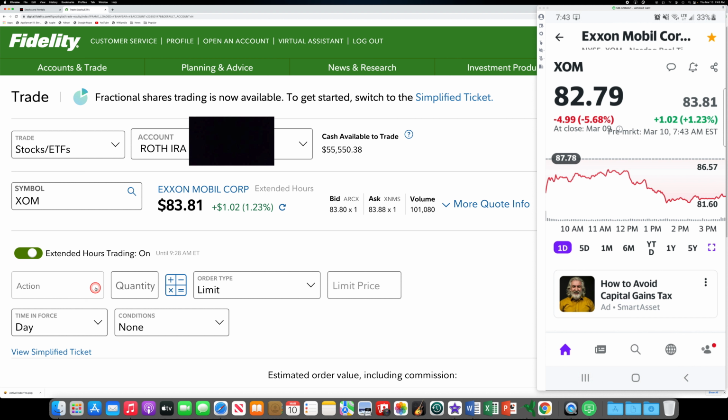So action, we're going to go here. We're going to say buy. Quantity, I just want to do one. Order type, it says limit. When you're doing extended trading, it has to be a limit order. You can't do a market order. And that doesn't matter if you're using something other than Fidelity. It could be TD Ameritrade. It can be anything that you can use to buy or sell your stock. If it's extended trading hours, it has to be a limit order.